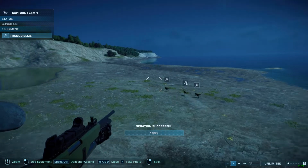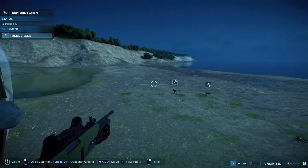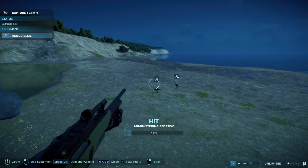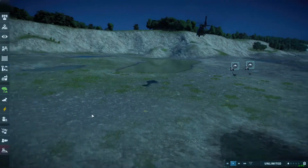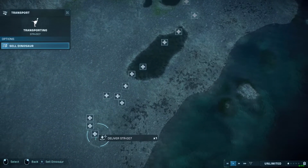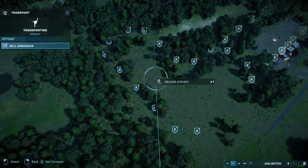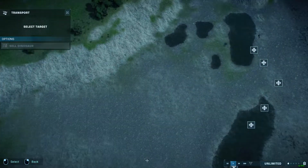And then I think after I get that one, come on. No, I'll just let it get the last one. There we go. Okay. So now we can get them transporting over here. I will definitely skip past this, so don't worry about that.